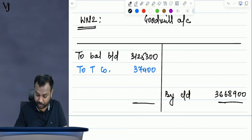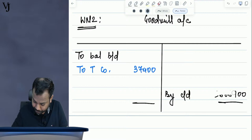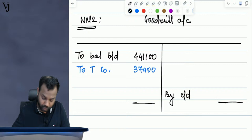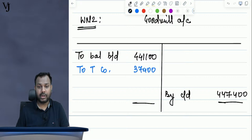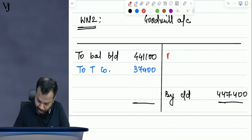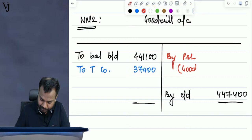Okay, I'm so sorry, I've written this data wrong. The question is saying the opening balance of goodwill is 447,400, sorry, 441,100. Now, can you please find out the impairment of goodwill? So it is 441,100 plus 37,400 minus 447,400, which is 31,100. So you have to write in the P&L that goodwill impairment is 31,100.